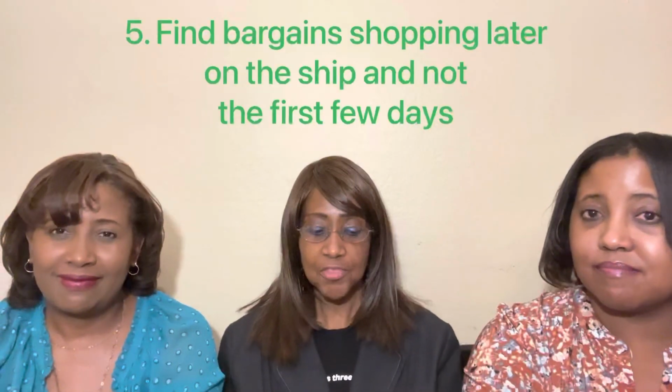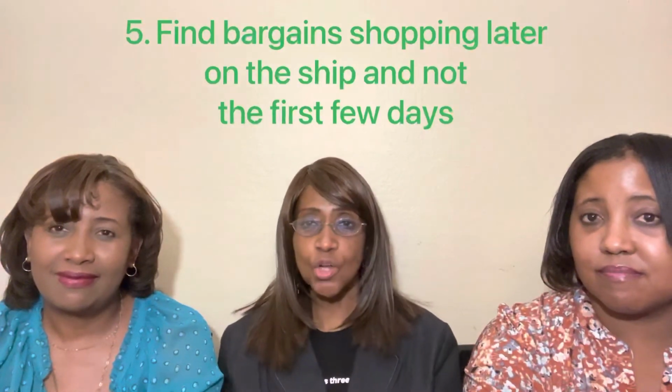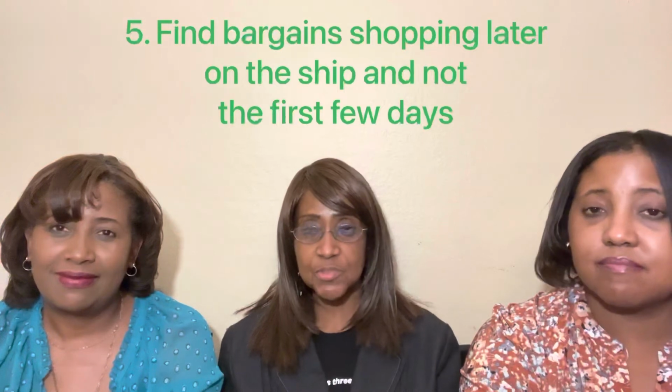Also, another good one is the bargains. You don't want to shop the first couple of days. Wait until the last couple of days when the cruise is ending, that's when you go to the shops. That's when they have the best bargains, 50% off, 70% off. So just wait. You'll be tempted, but you'll do yourself a big favor if you wait on the last couple of days to get your best buys.